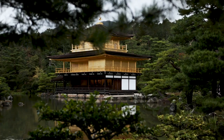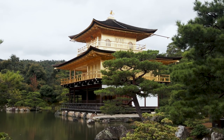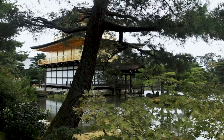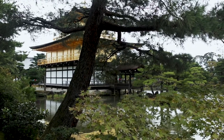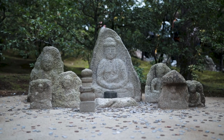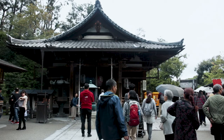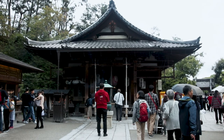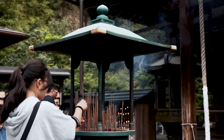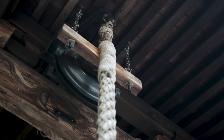Kinkaku-ji, also called the Golden Pavilion, is a Zen temple in northern Kyoto whose top two floors are completely covered in gold leaf. This impressive structure was burned down numerous times throughout its history, including twice during a civil war that destroyed much of Kyoto, and once again more recently in 1950 when it was set on fire by a fanatic monk. The present structure was again rebuilt in 1955. We just visited Kinkaku-ji Temple, which is really, really nice and totally recommended.